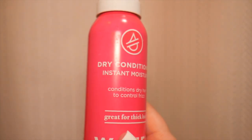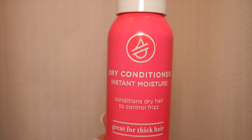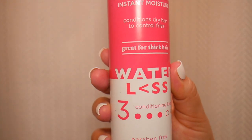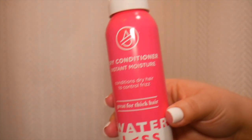You know a conditioner is kind of about to hit when it smells good? And this one does. I love it. How sad that it is recalled. I'm gonna look into that and see why it's recalled, but it says paraben free, sulfate free, and I love it. It smells so good, and I have a lot of it in there because I don't want to waste it.